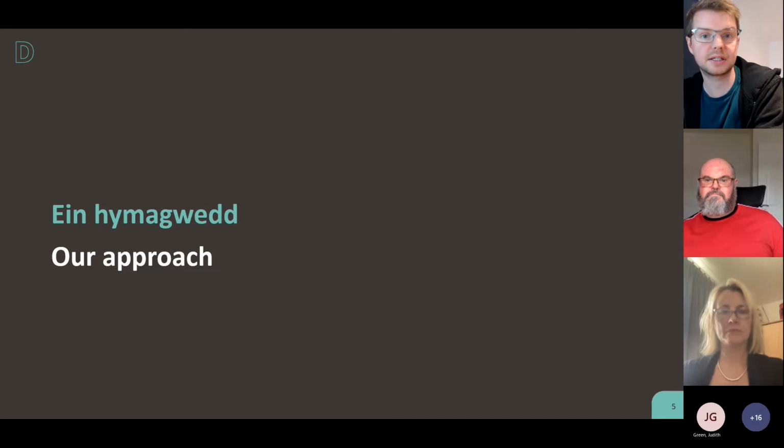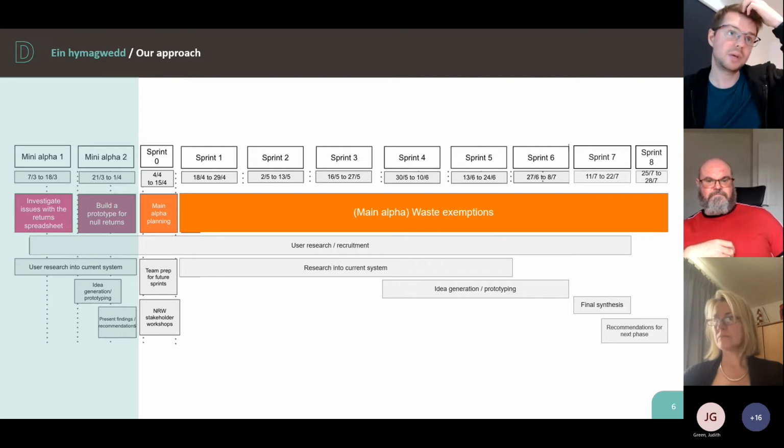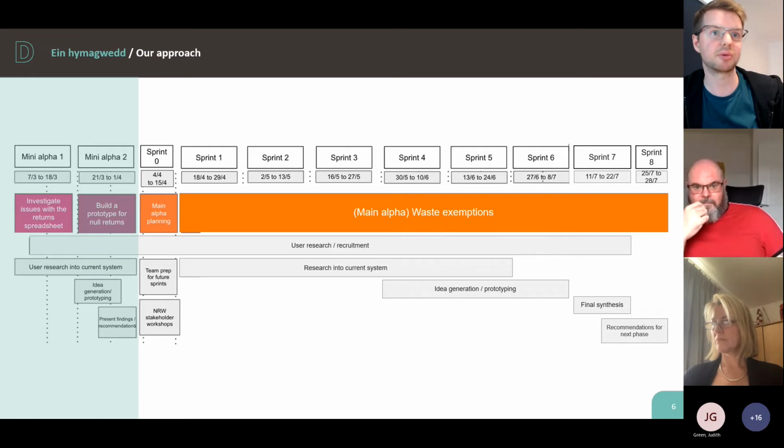Our approach to this, this was our kind of timeline here. We started back at the beginning of April. It's now the end of July. We had 7 proper sprints and then a kind of pre-discovery sprint, and we've got 3 days this week to wrap up. So tomorrow's our last day.